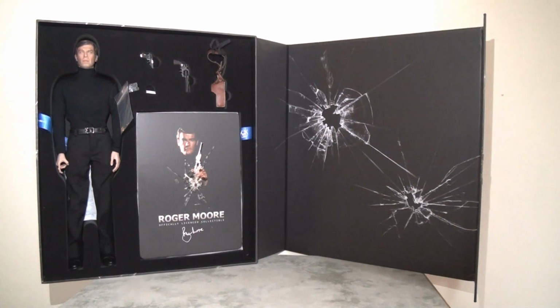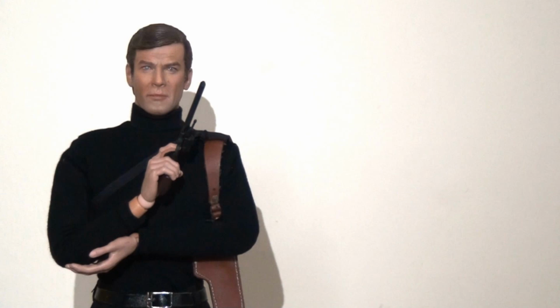I really can't wax lyrical enough about how much I love this figure, and I think he's probably one of the premier figures in my entire collection. Stay tuned for my full review, which again will come in the next few weeks.